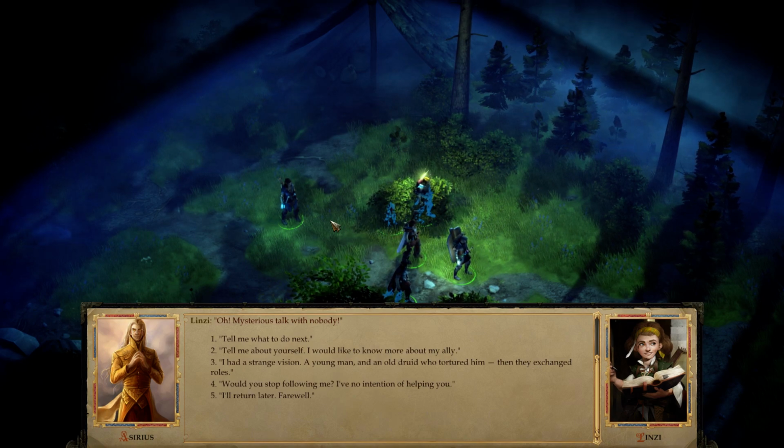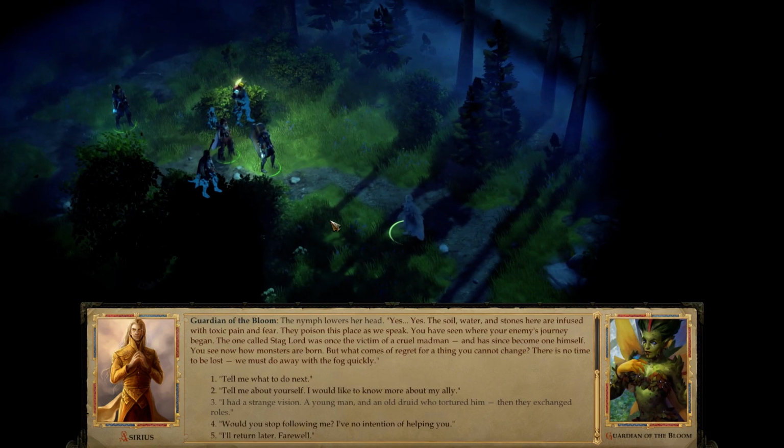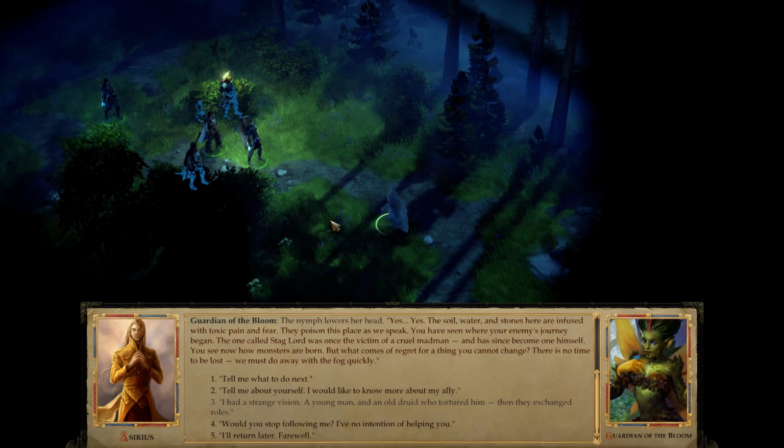I had a strange vision. A young man and old druid who tortured him. Then they exchanged roles. Yes, yes. The soil, water, and stones here are infused with toxic pain and fear. They poison this place as we speak. You have seen where your enemy's journey began. The one called Stag Lord was once the victim of a cruel madman, and has since become one himself. You see now how monsters are born. But what comes of regret for a thing you cannot change?